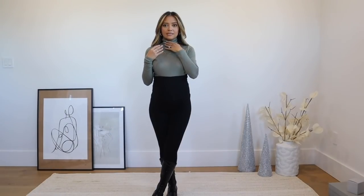And then obviously this is a neutral color. You know I had to get it. So there are just so many colors available in this. Again, check the description box. I also had to get one last color in olive green or khaki, whatever you call it, that I'll show you next. All right, so last but not least, I had to get this color.